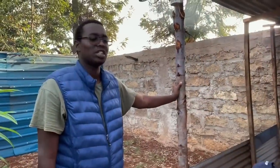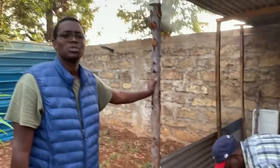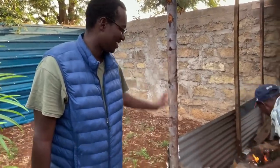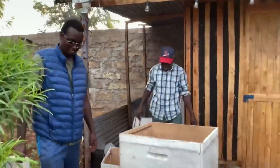It's from Chogoria. His name is Karimi. He comes all the way from Chogoria to Ngondone to help us harvest. Thank you for coming. Asante sana. So Karimi is here from Chogoria. He's helped us harvest a couple times before, and he's awesome.